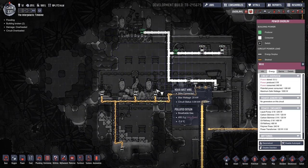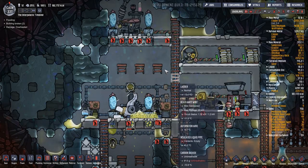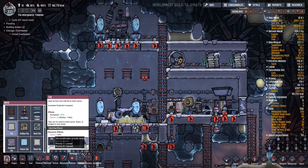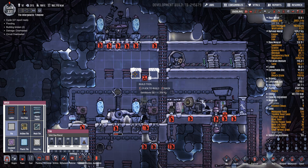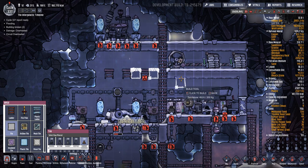We could just stick one up here. That wouldn't be too bad, would it? So let's maybe do that. Let's come out of this mode. Let's deconstruct that. So I'm actually glad we can continue with this base, because how wide are they? 1, 2, 3. Yeah, we'll do that.